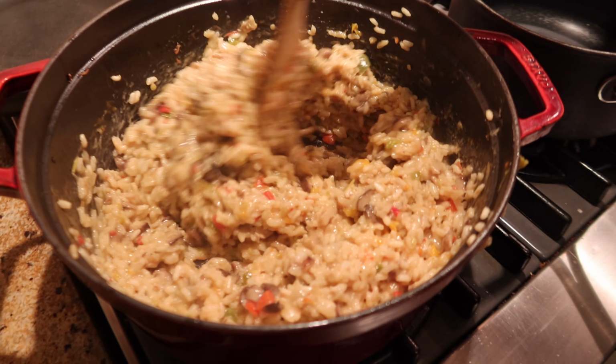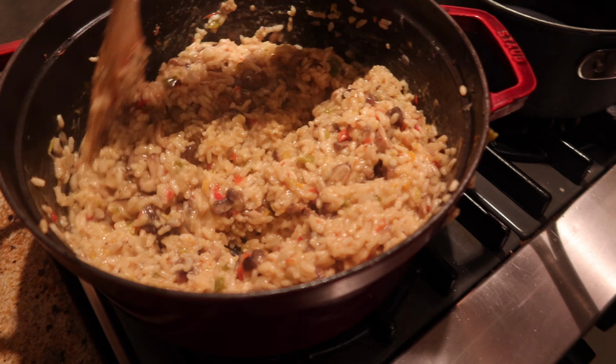Tonight we are making risotto. Listen, I'm just stirring this. I didn't make this. But I did make the salad, so.